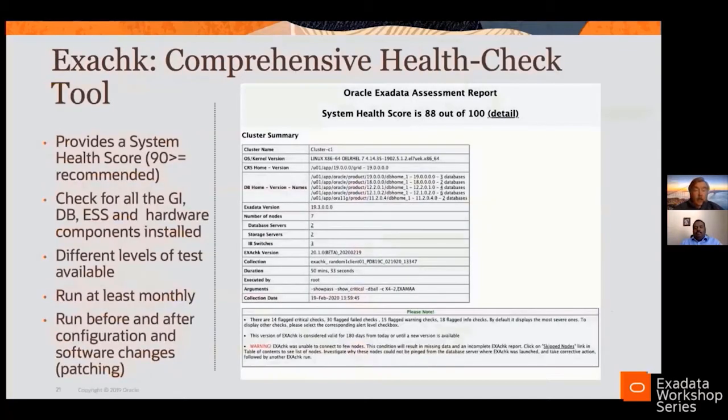As you can see, ExaCheck reports an overall system health score. A score of 90 or higher is recommended. In addition to the health checks, ExaCheck inventories all of the grid, database, and engineered system configurations and hardware components. When a question comes up, such as database home specifics or the Exadata and database versions and patch levels, we'll often request customers run an ExaCheck report to answer those questions.